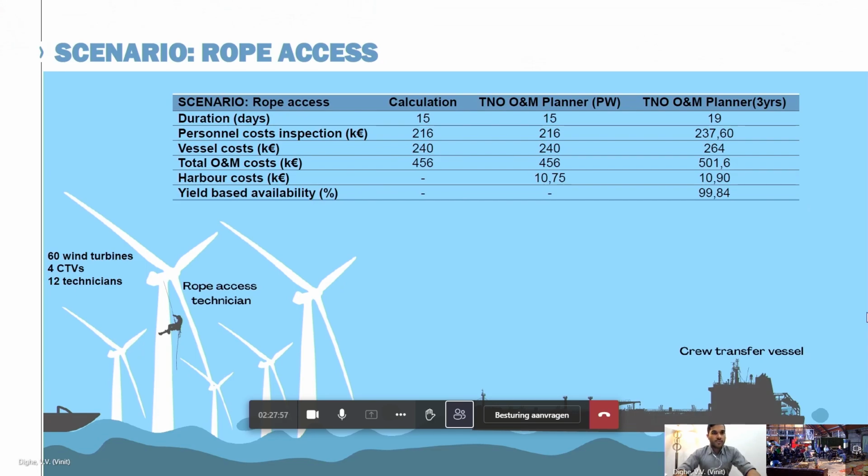Following Ludolf's presentation, I won't really deep dive into the scenarios, but just to give you a recap, the first scenario we touched upon, called the baseline scenario, is for the rope axis, where we have 60 wind turbines of the Princess Amalia wind farm with four CTVs deployed and 12 technicians doing the work. In this consolidated table you see three columns: the first is the calculation, the second is the TNO O&M planner with PW indicating perfect weather, and the TNO O&M planner results for 3 years, which is the average of 3 years using weather data as well.